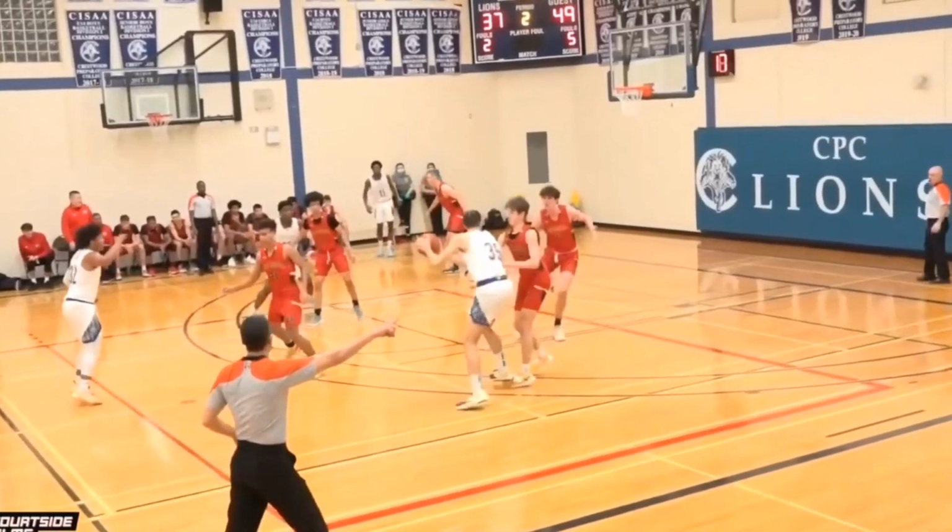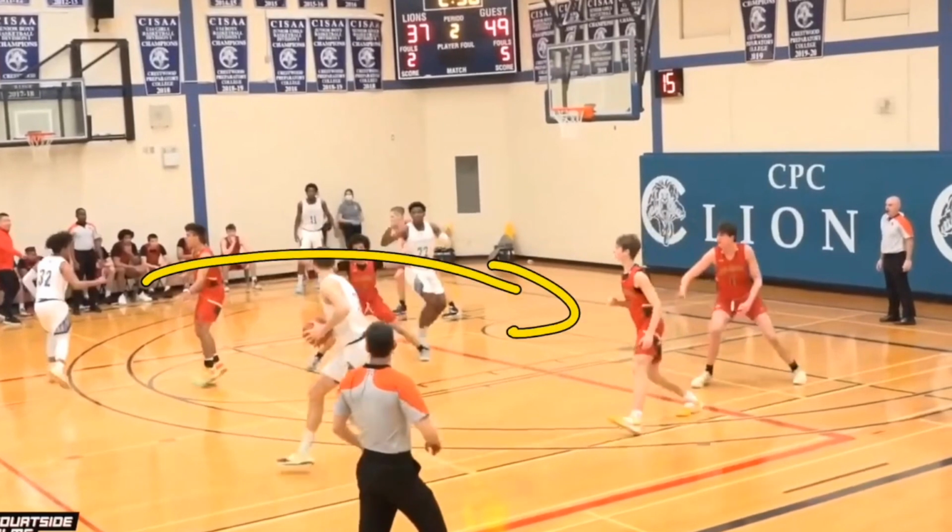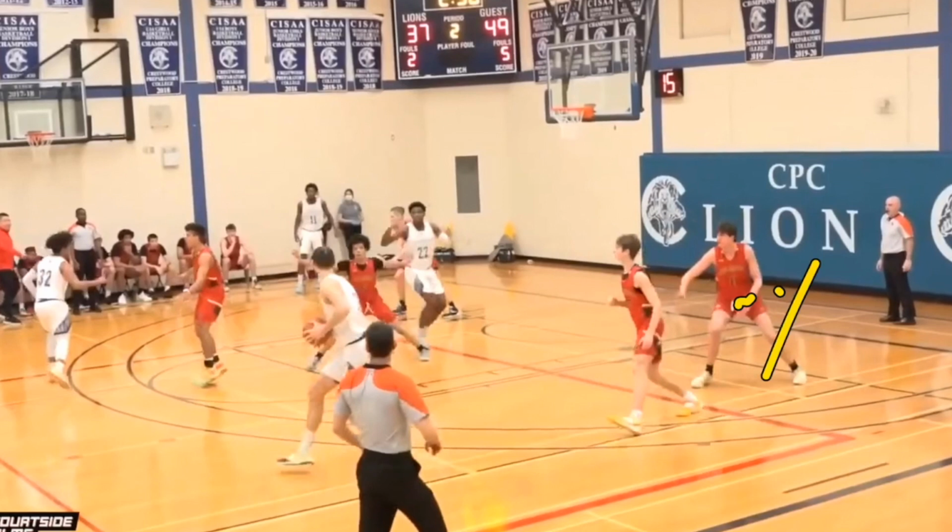Here we see a fantastic 5-out style offense where we have the wing player cutting towards the basket because there's an opening in the middle of the key. This player is not playing fantastic defense because either he needs to get into the key a little bit more or cover that corner a little bit more for this player to move up in this zone.